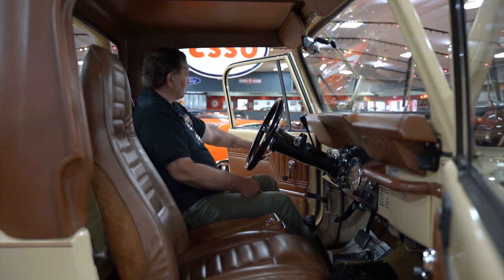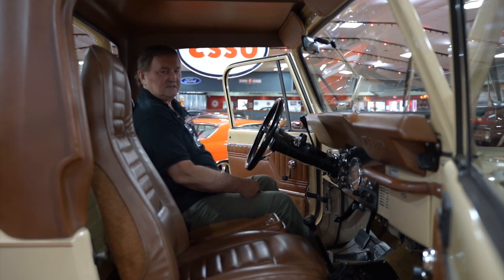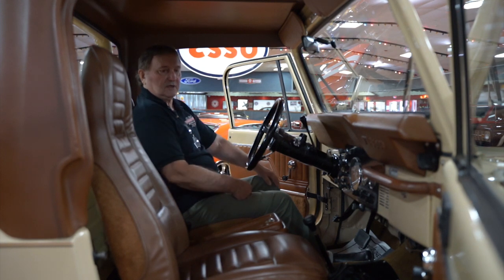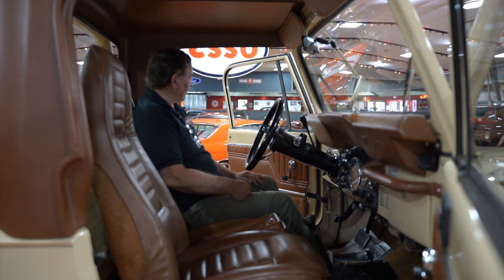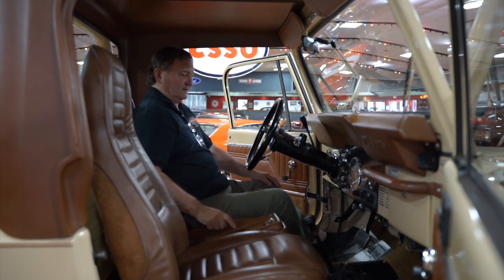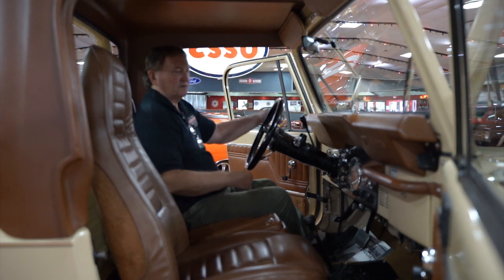The door pull for closing the door is missing on this one. It's in the glove compartment. It's deteriorated through age. We have two new ones ordered, and they'll be here. We're going to put one on each door. That'll be just an extra. We'll throw it in there with it. This is going to go in a garbage can because it's broken on the ends.